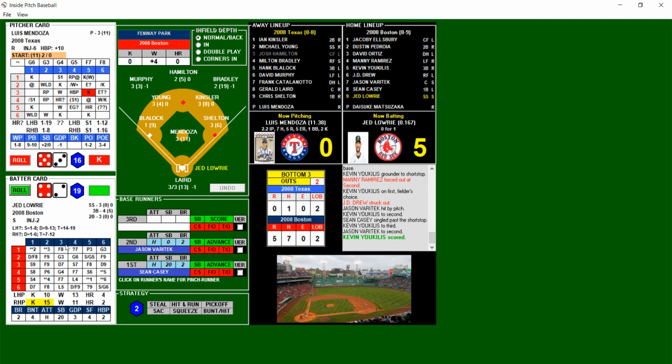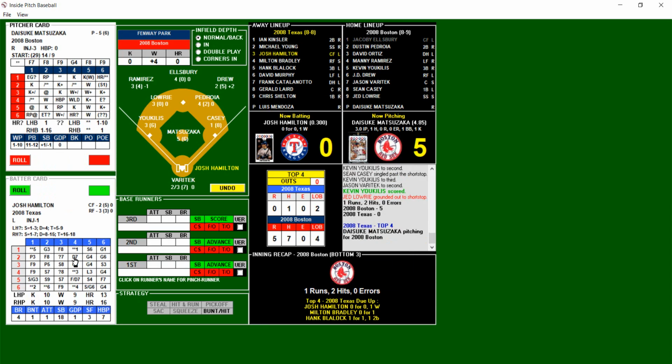And that's going to be a 4-2, column 4, row 2. It's a ground ball to Young. He'll make the catch and retire the side. 1 run, 2 hits, no errors, and 2 left on for the Red Sox. After 3, it's Boston 5, Rangers nothing. We go to the top of the 4th.